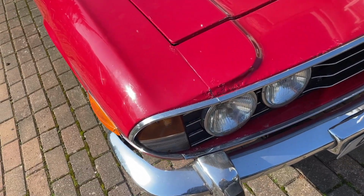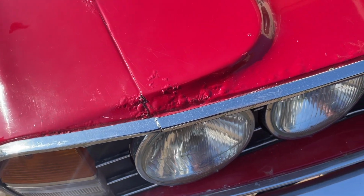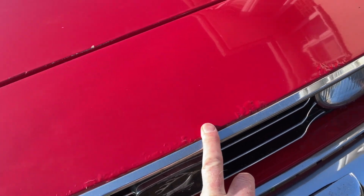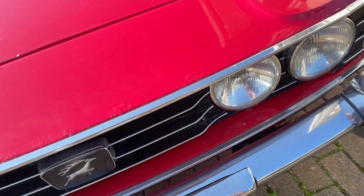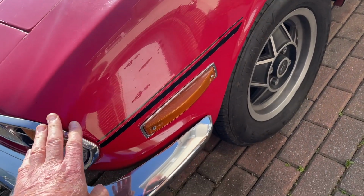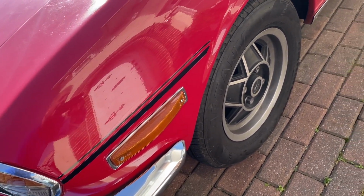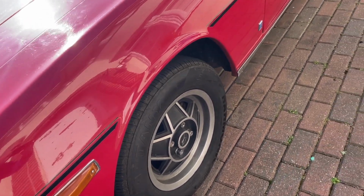But kind of places that they go include here at the leading edge of the bonnet. You can see here the rust bubbling up all the way along this ridge. It's a very common place for them to go. So that needs sorting. And then it's almost on every panel. As you can see, the paint itself is a little bit bobbly, not quite sure why. Perhaps the original paintwork wasn't done as well as it should have been. So it's got little white blotches on it. I know it's a very common problem.